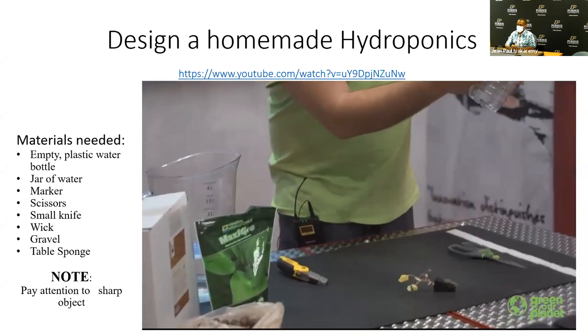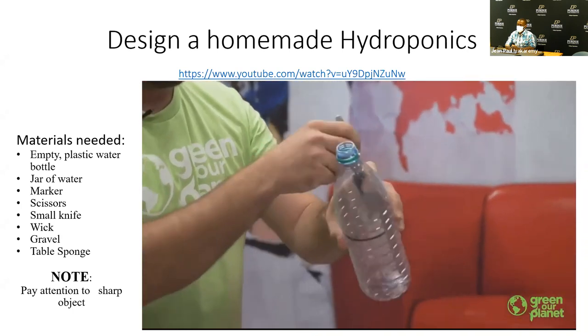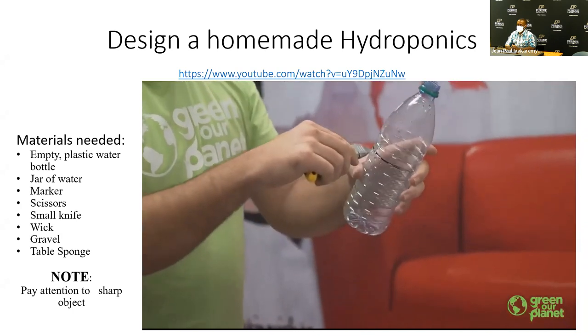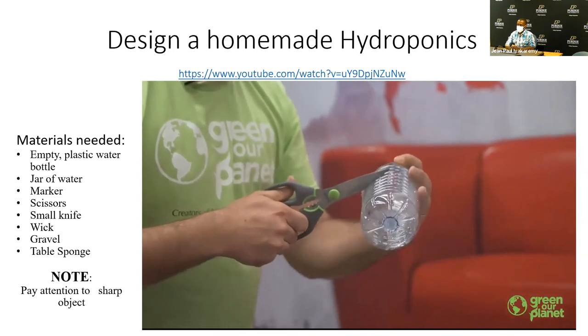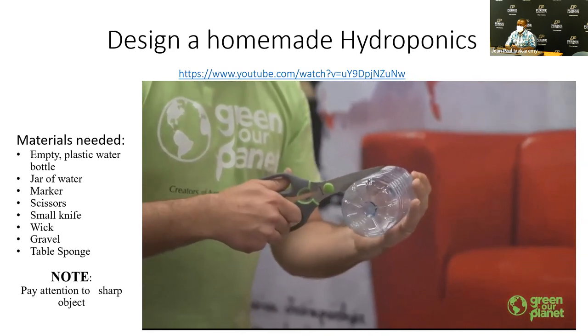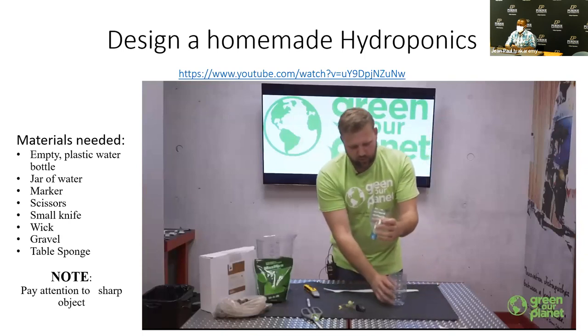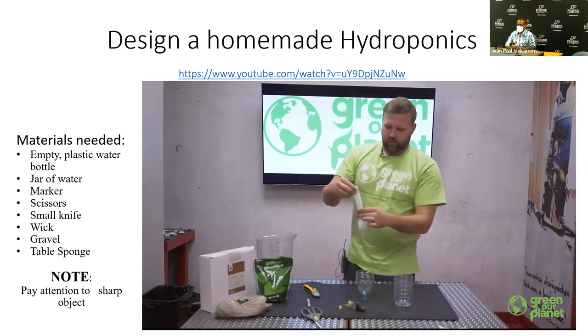Gonna choose on this bottle here about the second line down. This is where I'm going to cut my bottle. So we're gonna cut all the way around that line. The next step, now that we have our bottle in two pieces, is that we'll want to insert our wick.